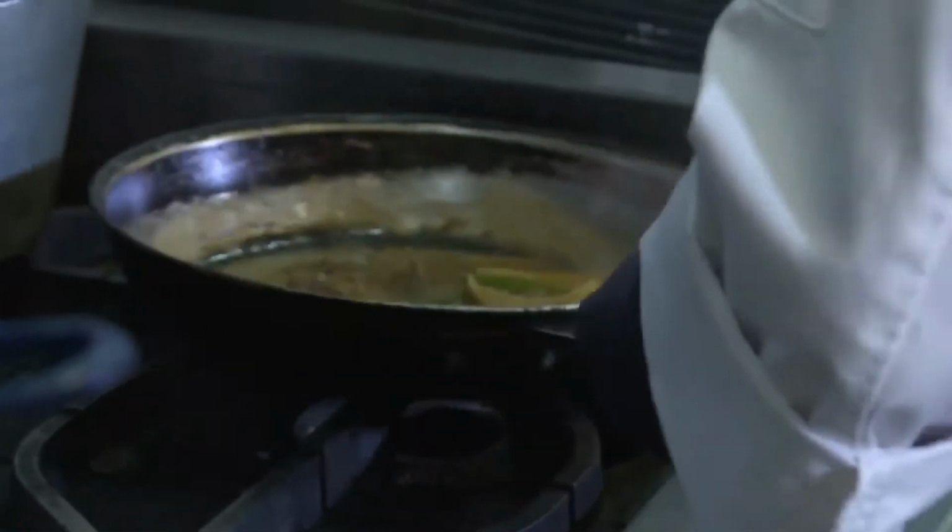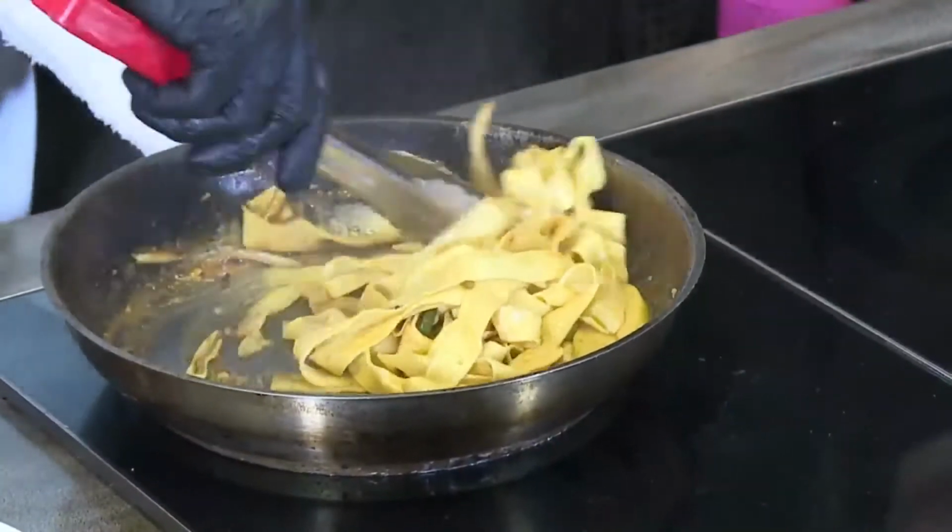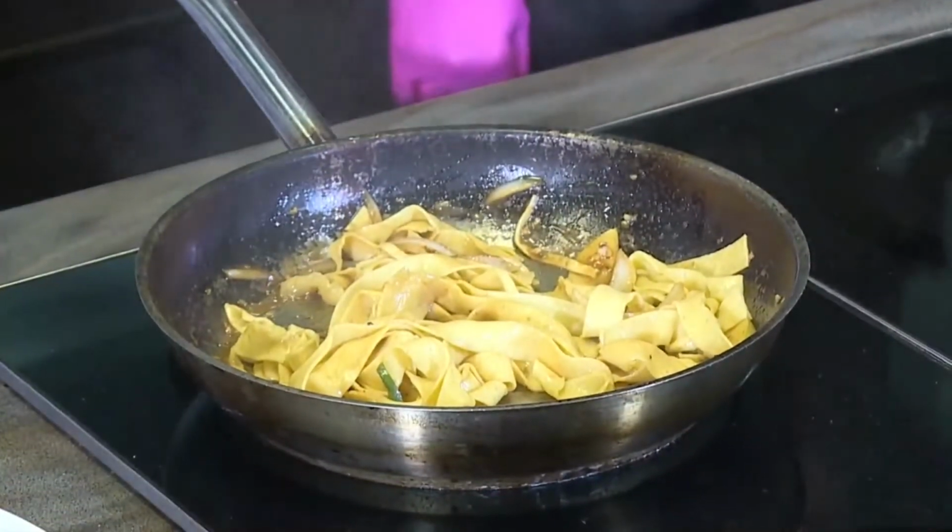Hawaii's Kitchen back on Living 808 at ChefZone. We are with Scratch Kitchen, and last we left them, they were cooking up a pork belly pasta dish. So we're back with Chefs Tammy and John. And John, tell me what you have going on there on the stovetop.